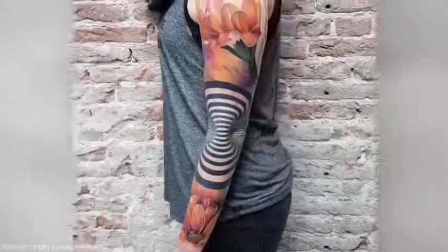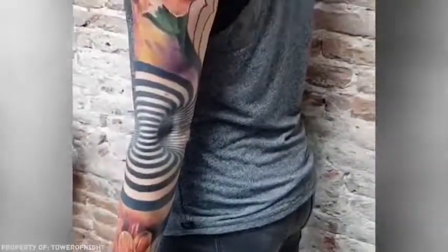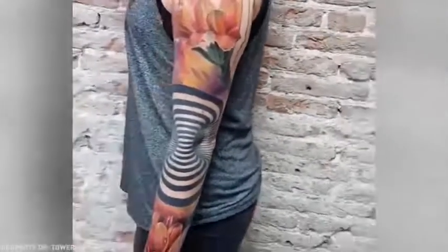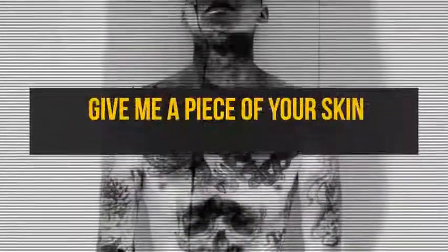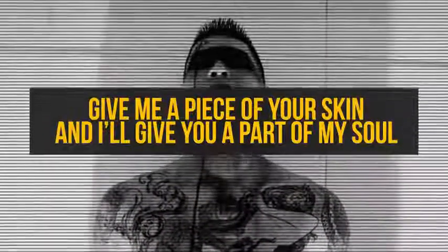How about another optical illusion? This time it's on a woman's arm. It was created by a tattoo master Jay Freestyle from Amsterdam. His motto is, "Give me a piece of your skin and I'll give you a part of my soul." All in all, a true artist.